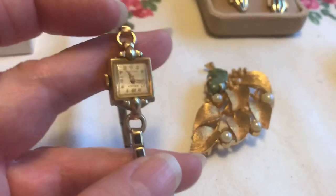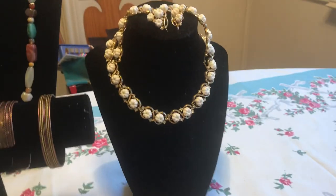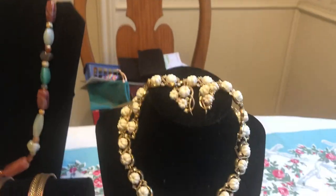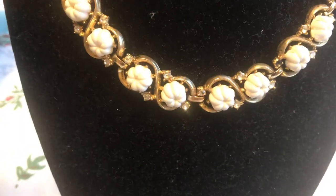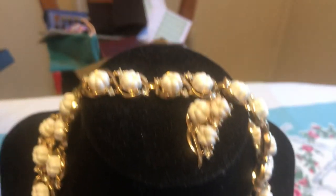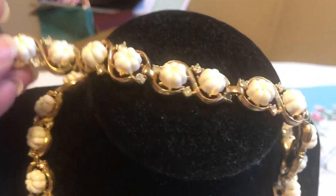Found a lady's older watch. This is a beautiful vintage set. I'm gonna get up a little bit and I'll look at the earrings and see if I can remember. So look at the detail on that. Those are really pretty. This is Crown Jafari. And I have the necklace, woo, one fell off the earrings, and a bracelet as well. And they all are wanting to fall. There we go. Of course, when I'm filming.